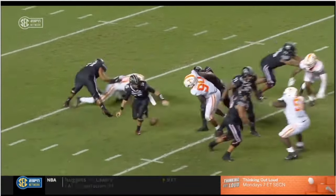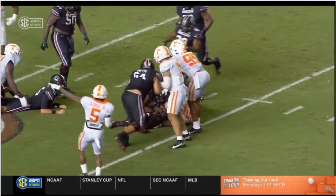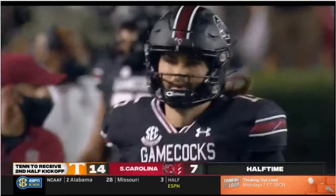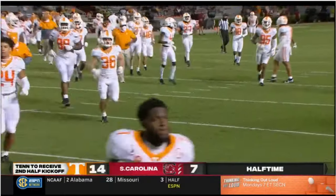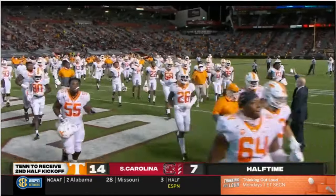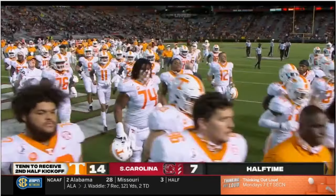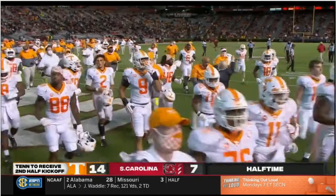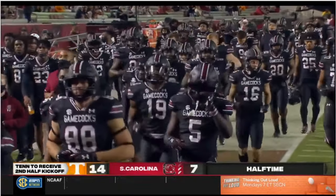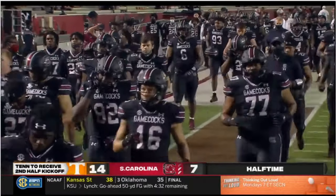It's DeAndre Johnson again, though. What a great job once again by DeAndre Johnson. They're probably playing for half anyway. South Carolina lucky to be able to just run out the clock and end this first half. Somehow Eric Douglas, the center, was able to get on that after Simmons could not corral it. And the Volunteers take a 14-7 lead into the break. Gamecocks score on their first drive, and then it was ugly after that.